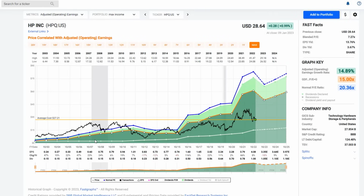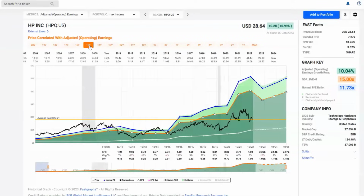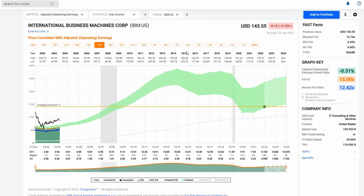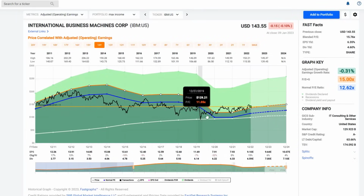HP Inc. is very attractively priced, in my opinion. Using a shorter time frame here to give you more insight, you can see the stock has traded at about a 12 PE. It's below that now, trading at a blended PE of 7.27. So I feel like I've got a 3.67% dividend yield. I've got very good valuation. I've got very good upside. I'm using this as part of the portfolio.